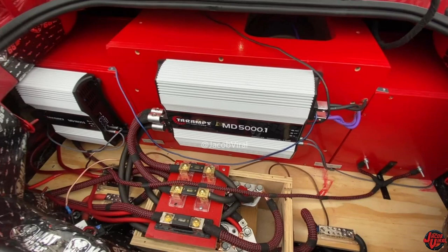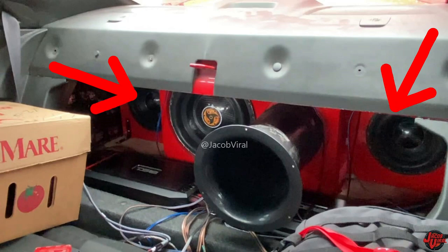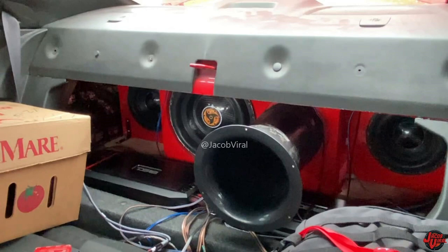I like the little layout they have of the little mid-bass 8-inch subwoofers they have on each side of the box as well. Good variety of music, and the bandwidth was pretty decent on the video that you'll see when we play the demo.